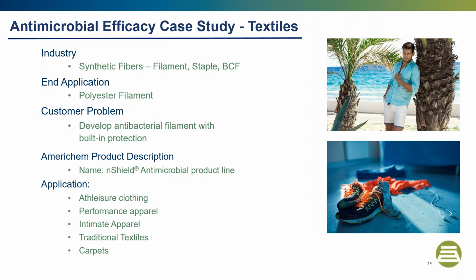So next we will look at a couple case studies of antimicrobial product formulation. This one was for a polyester filament application. If you consider as an industry, the results will be applicable to all synthetic fibers, be it filament, staple, or PCF. And the choice here was the customer was using a topical treatment, and they wanted to develop an antimicrobial with built-in protection. And for this application, we used a silver-based additive from our N-Shield product line. And the finished products can be used in a wide range of industries, from athleisure clothing to performance apparel to intimate apparel, as well as traditional textiles and carpets.